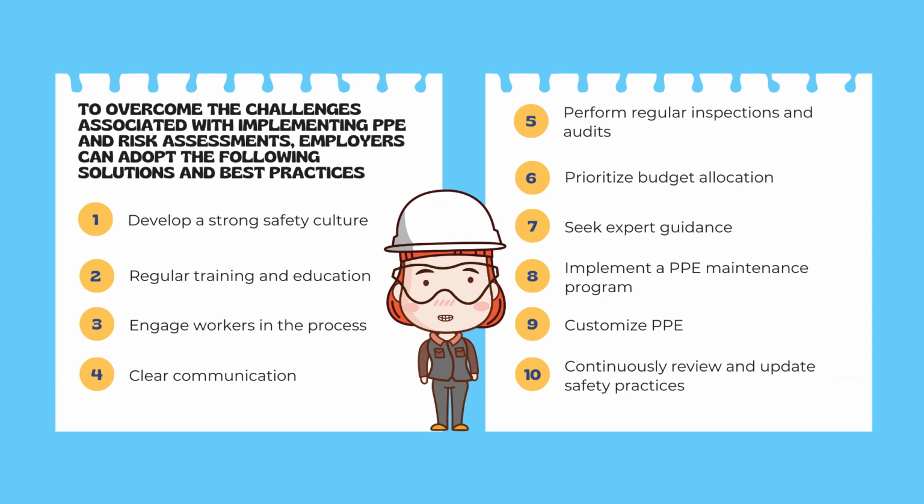Number 9. Customize PPE. Offer a range of PPE sizes and styles to accommodate individual preferences and ensure a proper fit. Customized PPE is more likely to be worn consistently and correctly, providing optimal protection.